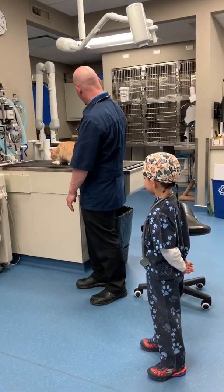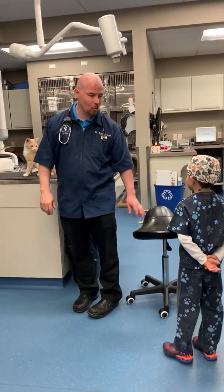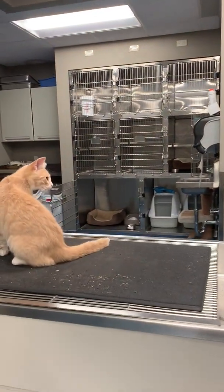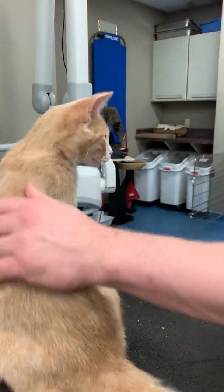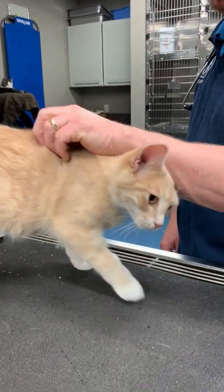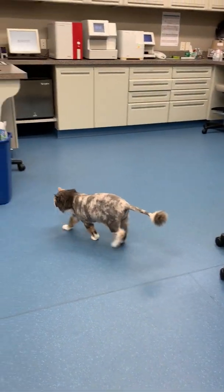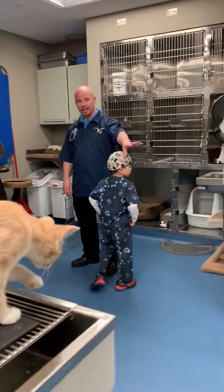And over in this corner, that's where our clinic cats like to be a lot of the time. That's their corner. But we also keep the kitty cats over there because they don't like to see dogs. Some of them really hate dogs. So this is Cinnamon. Cinnamon is another clinic cat. And she also loves lots of attention. All right. So now you've met two of the clinic cats.